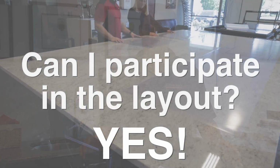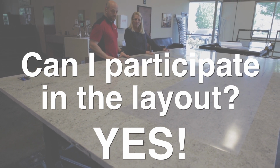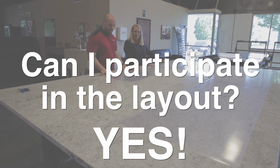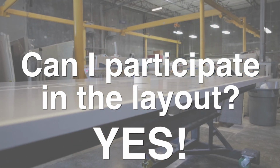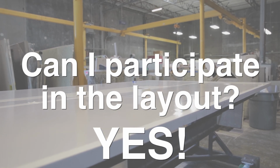Second question is, can I participate in the layout? At Crowley's, once again, the answer is yes, absolutely. After investing so much time and energy in the slab selection process, you will most likely have very strong opinions about what characteristics you want included in the finished counters and those that you'd rather avoid. Only by working with us during the layout process can you fully see the possibilities and communicate your expectations.